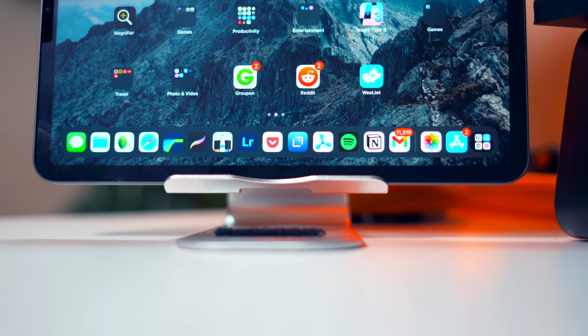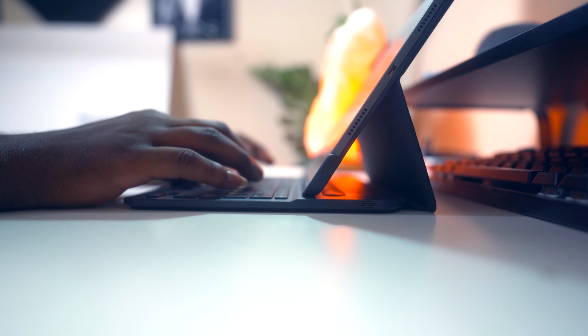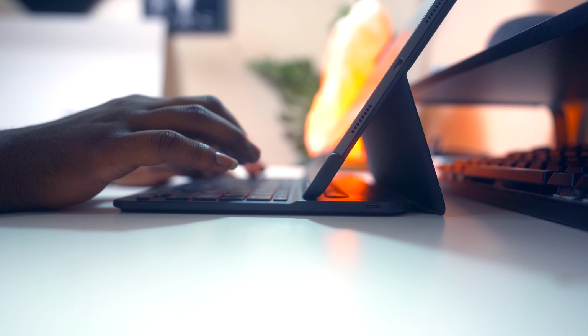A cool feature with Drafts is that it has dictation, and that allows you to just say your notes out loud and then the app will translate your voice to text. It's really cool for lectures or meetings that you need to have transcribed.